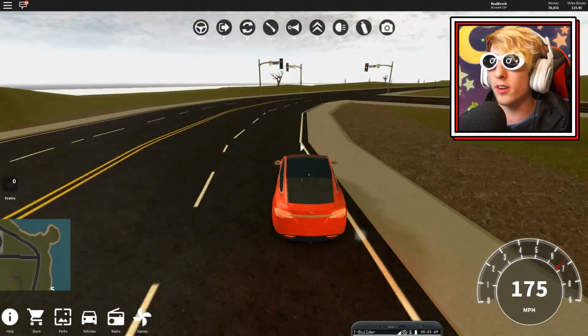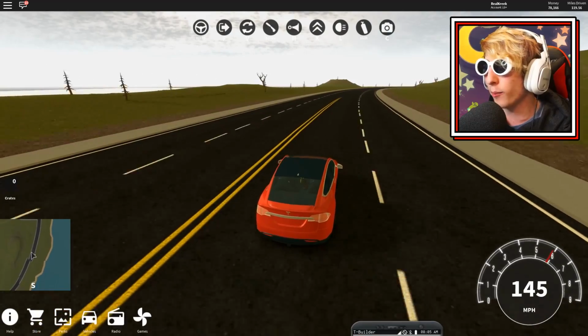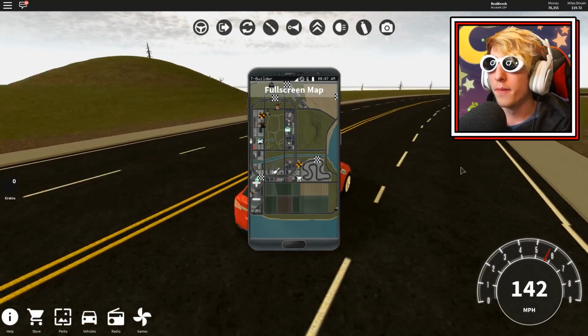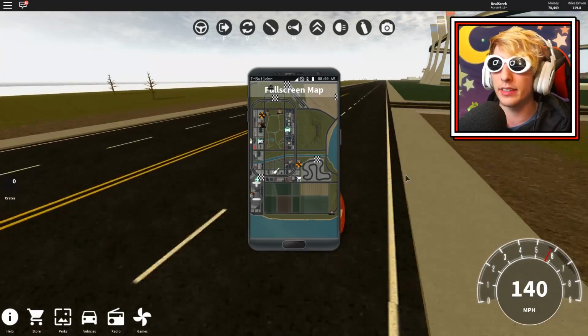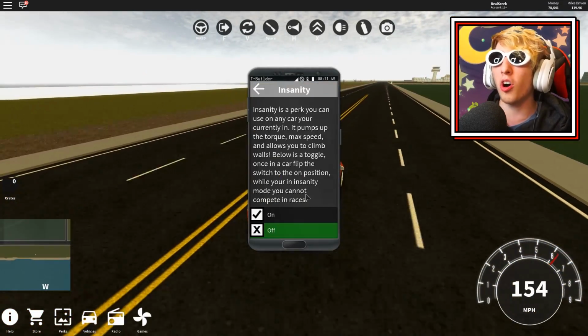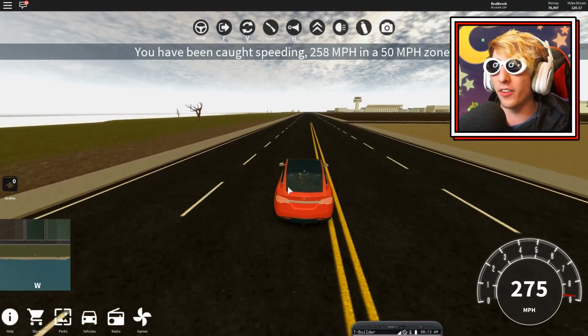But here's what we're gonna do. Where's our map at? We're gonna go to the vehicle shop, and we're gonna upgrade this bad boy. We're gonna upgrade this thing and see what it can do. So we need to go back on over here. Here's the airport right here. And actually, on the way over here, let's go to our perks and turn on insanity. We're just gonna make the car go even faster. Yeah, there we go. Check that out.